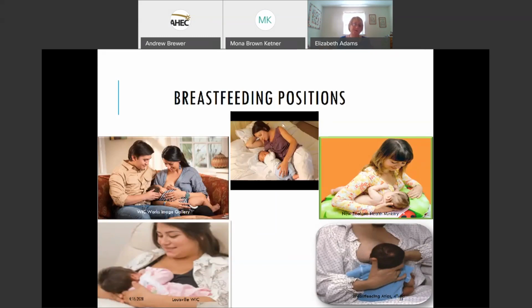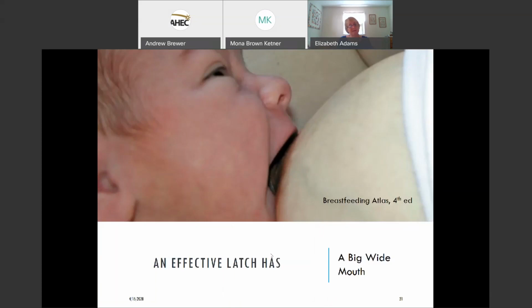And then here is our sideline position. You can see that mom and baby are aligned chest to chest. This mom doesn't have a lot of pillows, but usually when we're doing this position, we want moms to have some pillows behind them to give them some support. And maybe even a pillow here behind the baby to keep the baby from rolling over, but they're aligned really, really good.